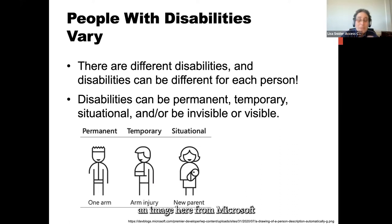And I've got an image here from Microsoft, and they show the permanent disability as somebody who only has one arm. The temporary disability is somebody who's got an arm injury and their arm is in a sling. The situational disability, interestingly, is a new parent, because you're always carrying that child around, right? That could be considered a situational disability, even though I don't know if I agree with that completely. Basically what that graphic is trying to show is that if you break your leg and have crutches, you're going to experience the world differently than if you hadn't broken your leg, right? I put it in, though I don't totally agree with it, but it gets across the concept.